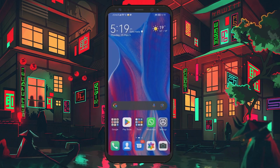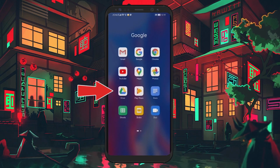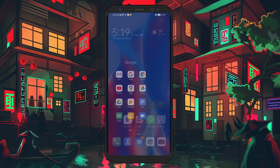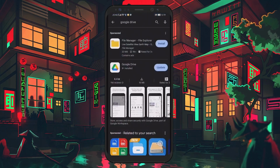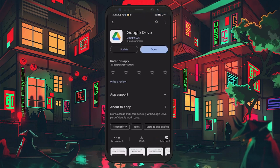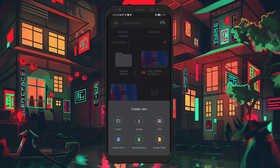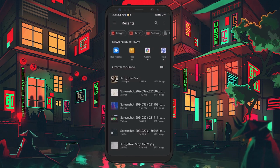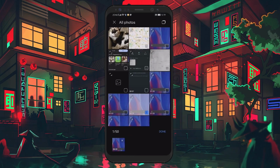For Android users, the workaround involves utilizing cloud storage. Google Drive is a convenient and commonly used option for this. First, ensure you have the Google Drive app installed on your device. If not, head over to the Google Play Store, search for Google Drive and download the app. Once installed, open Google Drive and tap on the plus button to upload the large video file. Navigate to your video. Select it and wait for the upload to complete.